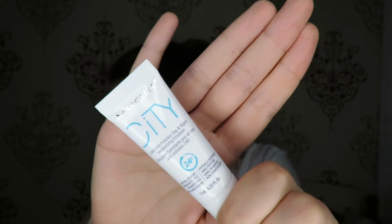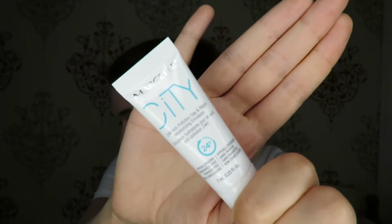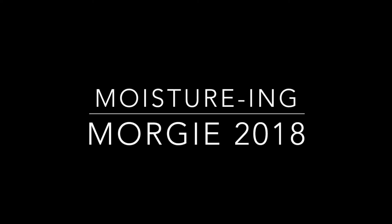Next up is the Marcel City 24-Hour Anti-Pollution Day and Night Moisturizing Emulsion. So I don't live in a city, so this isn't actually intended for me. It's supposed to be for people that commute a lot and go into cities and stuff. I'm very fortunate to live in the countryside, so I don't really get that. But I'm always up for a good moisturiser, so let's try this bad boy out.